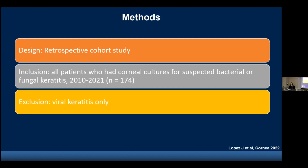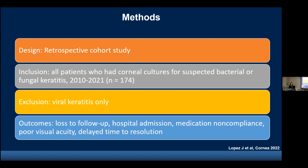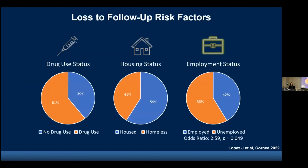We excluded patients who only had a positive result for viral keratitis. And the outcomes we looked at were loss to follow-up, hospital admission, medication noncompliance, poor visual acuity, and time to corneal ulcer resolution. So 3 risk factors that we looked at were drug use status, housing status, and employment status. Out of the 174 patients that qualified for our study, there were 69 that were lost to follow-up.